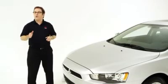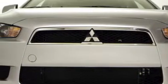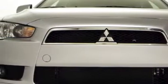Certain brands are immediately identifiable. They have brand cues that ensure that customers know what they're looking at, even at a glance. Jeep has their 7 bars. BMW has their double kidney front grille, and we have our Jet Fighter front grille. It's a bold, clean front end that defines all of our core vehicles, whether you're looking at an Outlander, the upcoming RVR, or the Lancer. One glance and you know this could only be a Mitsubishi.